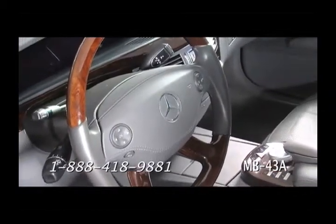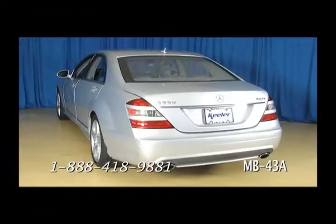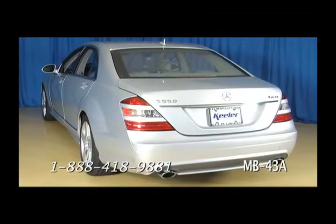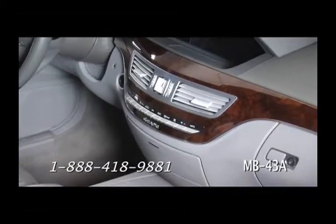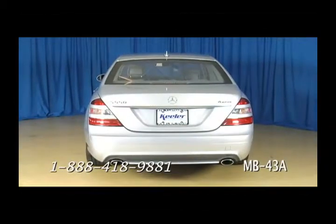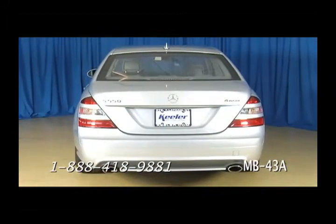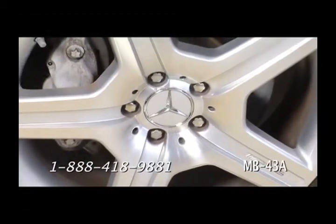Some amazing features included are 3-zone automatic climate control, night view assist, premium interior lighting, heated and active ventilated front seats, voice control, 6-disc DVD changer, Sirius satellite radio, DVD command navigation, bi-xenon active light system, garage door opener, auto dimming mirrors, 19-inch AMG 5-spoke wheels, electronic trunk closer, infrared glass, anti-theft alarm system, and much more.